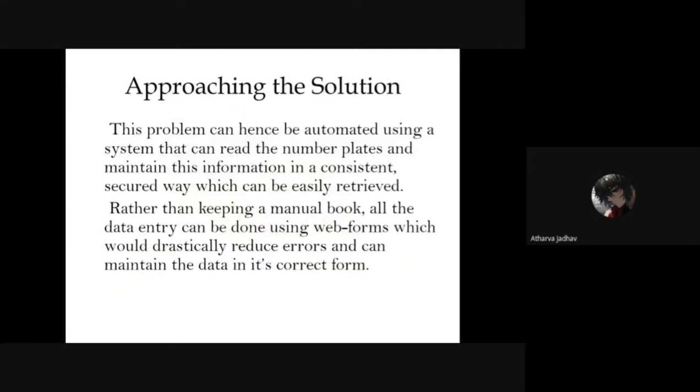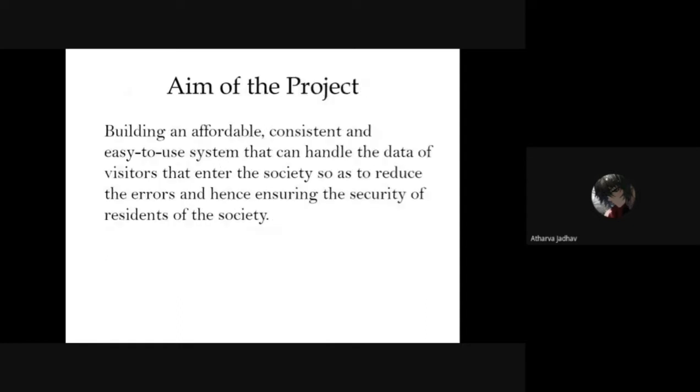So approaching the solution, what we can do is build an automated system that can read the number from the number plates through video processing and store this number in a central consistent database along with the visitor's information. This will certainly reduce errors and hence ensure the security of residents. So our aim of the project is to develop an affordable, consistent, and easy to use system that can handle data of visitors, which will ensure the security of residents.